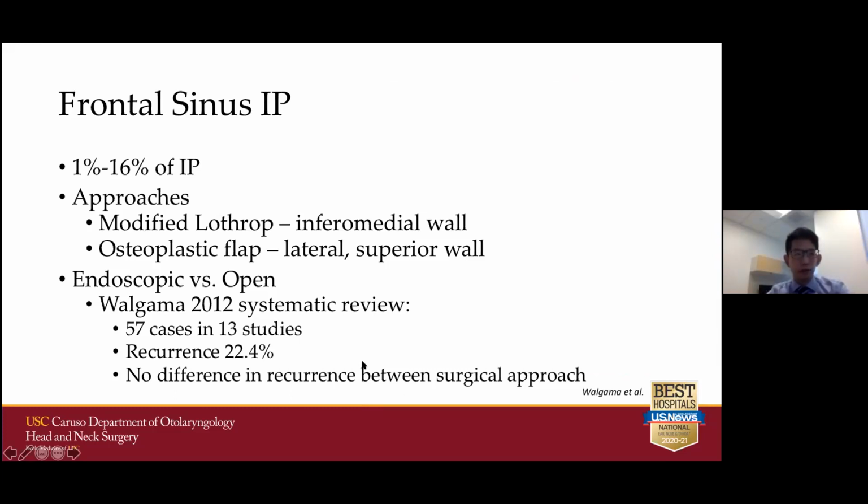All right, so now I'm going to talk about some of the challenges of resecting inverted papilloma. Frontal sinus inverted papilloma, which I think someone asked about earlier, is probably one of the more challenging areas to resect endoscopically. There have been some small studies looking at recurrence rates for resecting inverted papilloma in the frontal sinus. One to 16% of inverted papillomas originate from the frontal sinus.